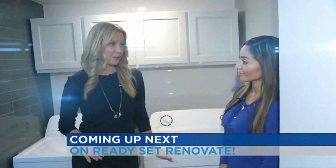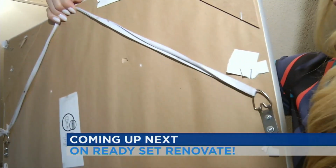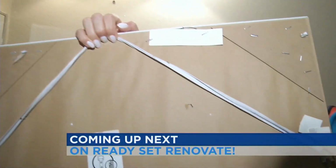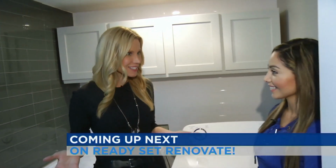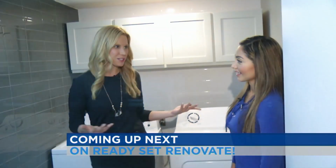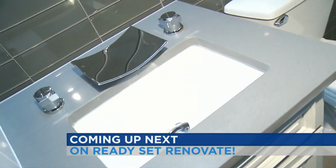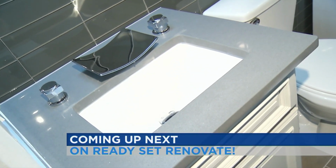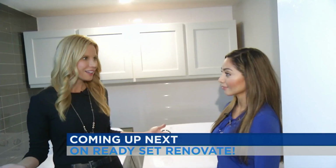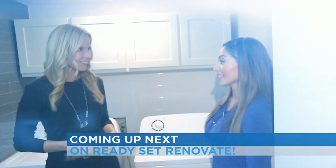Last time we were in this bathroom, it was in pretty rough shape, and there was a mirror that was hanging by a shoestring. But for really a shoestring budget, you put together something amazing here. Yes, we sure did. And I'm afraid to ask, did you get it for free? What did you pay for it? No, so this one and the one upstairs each for $30. That's pretty incredible. I mean, that's something that you would walk into a design store and pay $300 or $400 for. Yes, exactly.